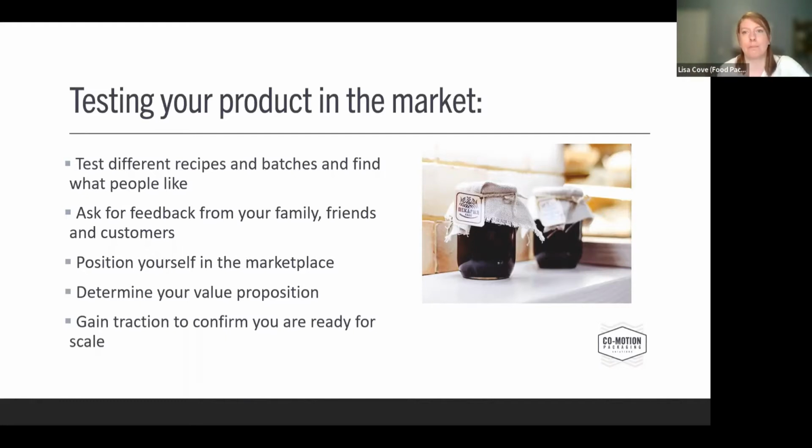So you do that by determining your price point, where you kind of want to be. Are you on the higher end of this food product? Are you on the lower end of this food product? Are you trying to be the discount brand? Do you need your packaging to reflect a higher end sort of motif? Whatever it is that you're looking for, you have to position yourself in the marketplace.